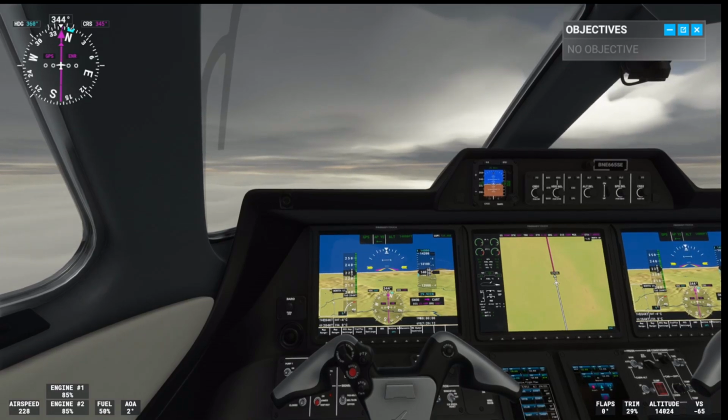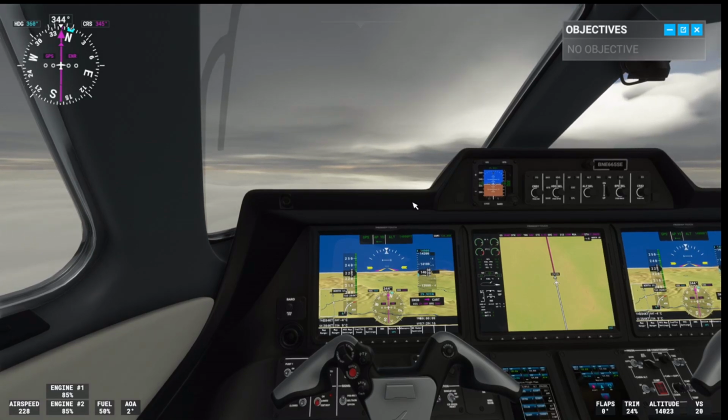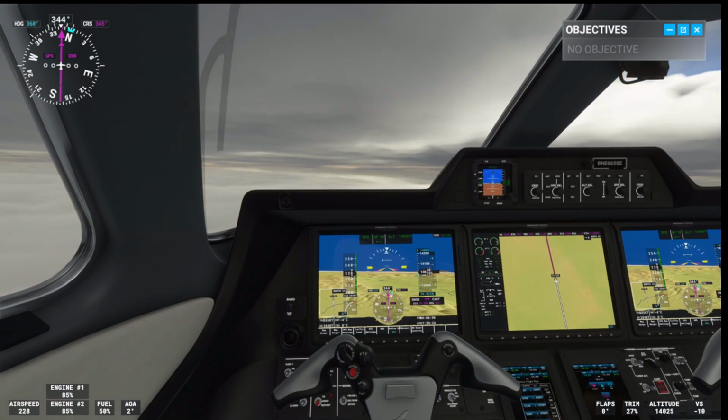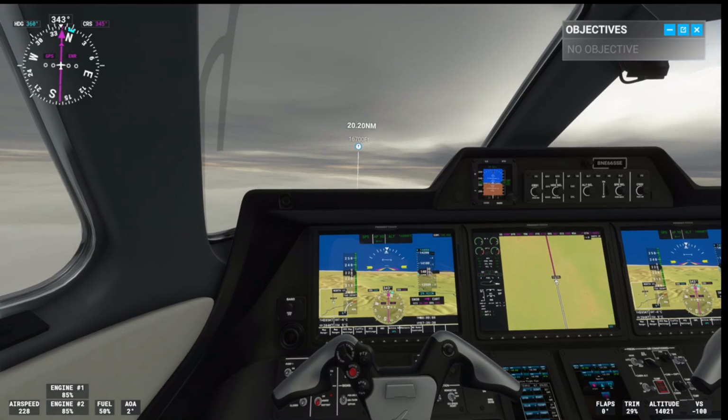If you guys are wondering, I do have the speed brake set on a little bit, so that's why we're using 85% engines and still only chilling at like 230 when we're flat. Without those, we would be cruising right now. We'd be hauling. That's all right. We're just going to keep going here, follow our next instructions, and hopefully we can make a decent landing. Then we'll go over if I fully think this thing is worth it or not.